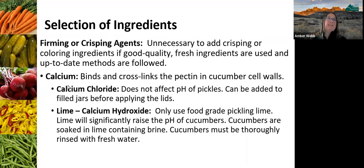So some recipes will call for firming or crisping agents. You can use those. Those are available to you. However, it's unnecessary to do that if you're using the freshest, best quality produce that you can find, and also the most up-to-date methods of canning and pickling. So just keep that in mind.